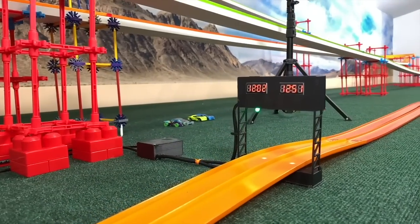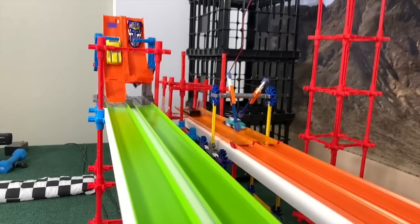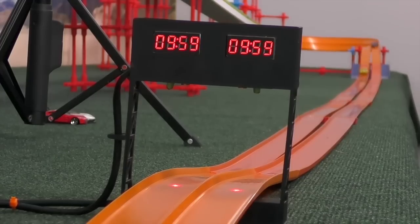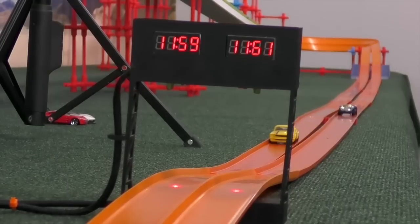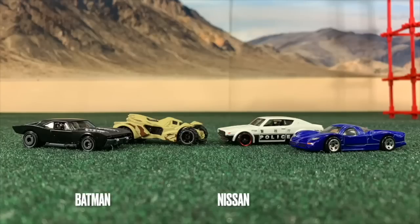And not a bad time either. 12:02. And that's the kind of time we're looking for, bringing it down closer to the record. Obviously, even for the Dodge Viper team, that was quite the fast performance. You're not going to see that very much from them either, but it is their best. Batman and Nissan.